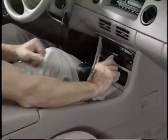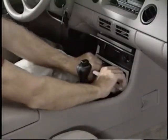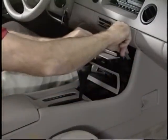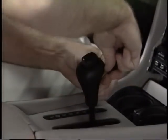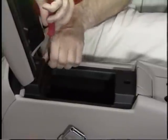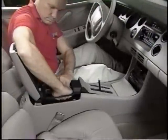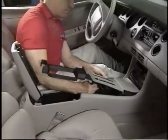If the vehicle is equipped with a console, remove the trim surround if fitted with one. Then, pull the clip out of the base of the shifter knob and remove the knob. Next, remove the screws that secure the console top trim plate. Then, carefully lift the trim plate, disengage the two illumination lights from the prindle, and take the trim plate off the console.